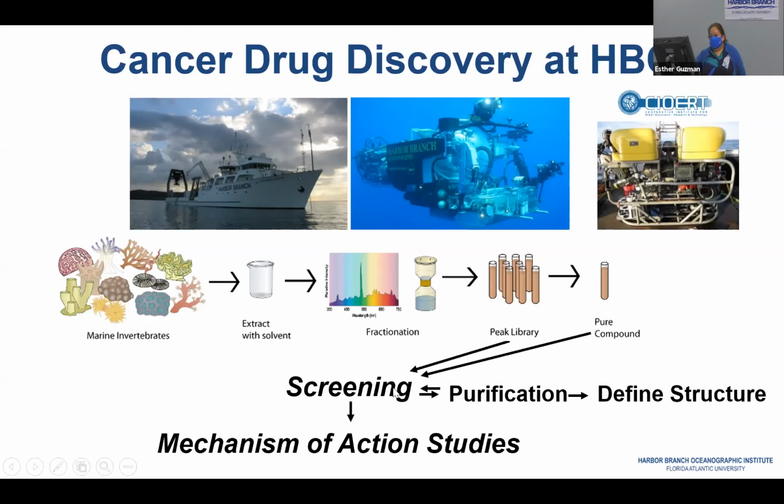Once an activity is found, we work with the chemist towards the purification, because they purify the compound, trying to go for the compound that is responsible for the activity. We call that bioassay-guided fractionation. And then they go along and figure out the structure. And for us, after we obtain a lead, we try to figure out how it is working. So we do what we call mechanism of action studies.